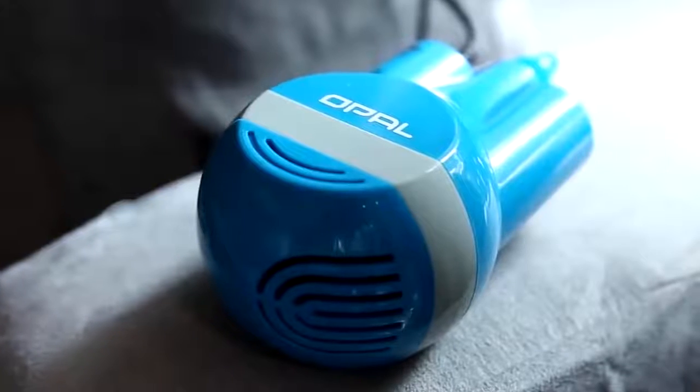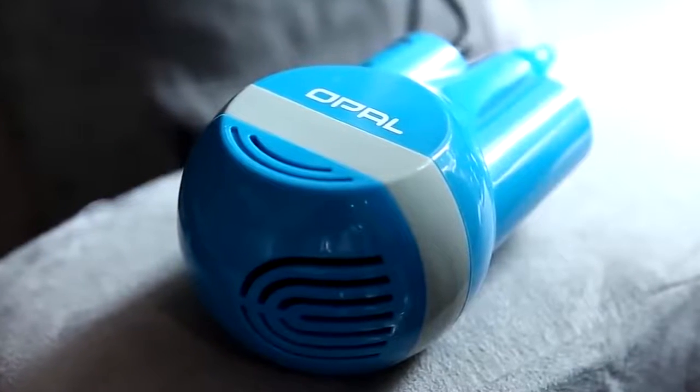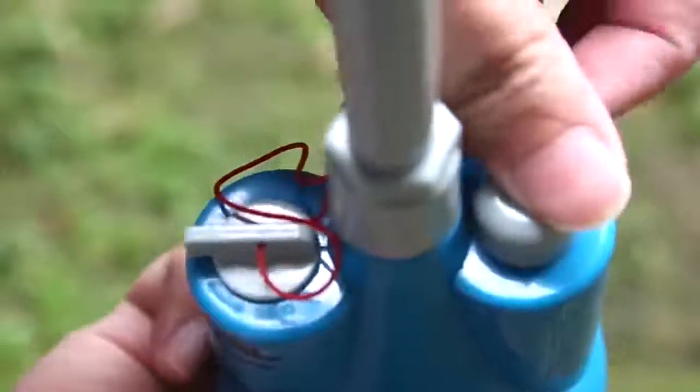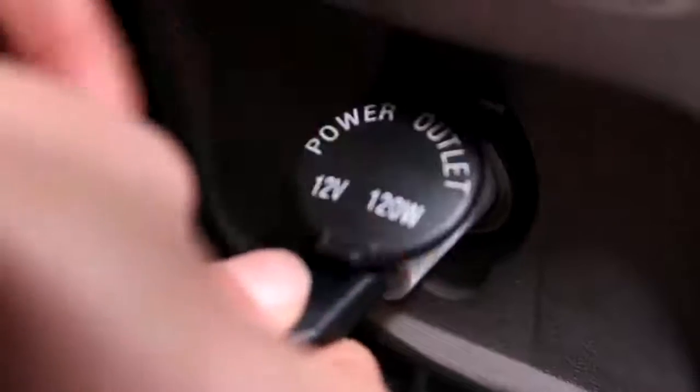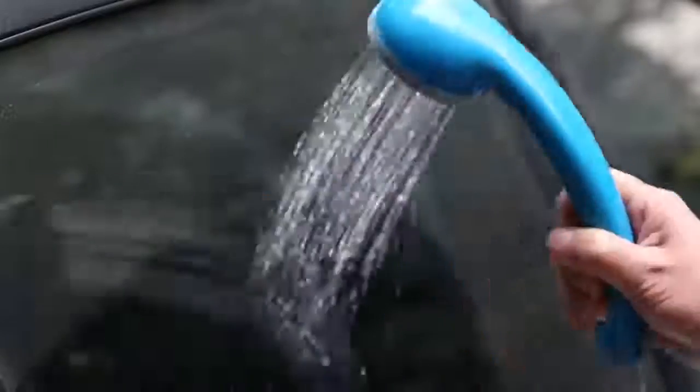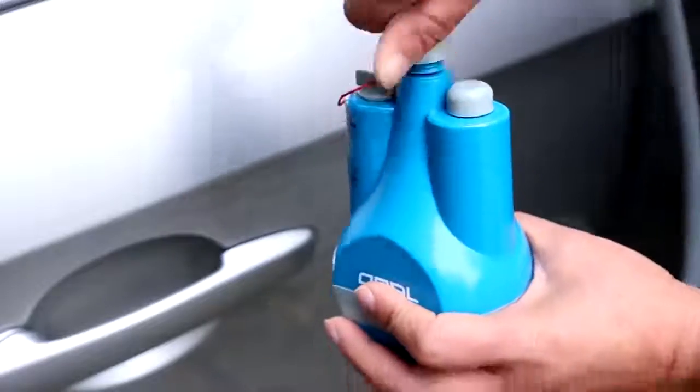This is Opal, a camping shower by Onninen. The device is compact, easy to use, and it's ready in a few minutes. When it's not being used, it doesn't take up much space either. Water from a spring is passed to a shower head which can be attached, for example, to a tree.